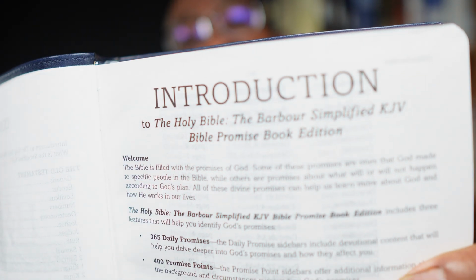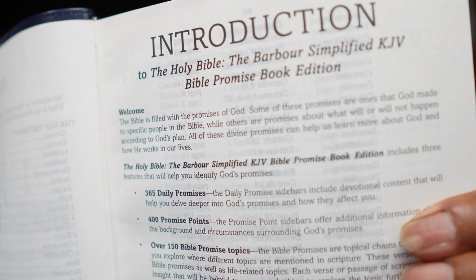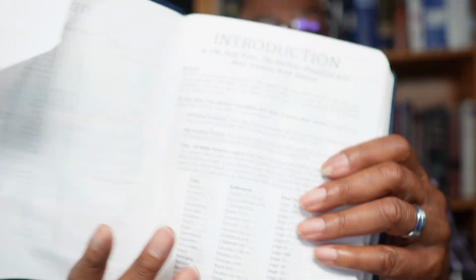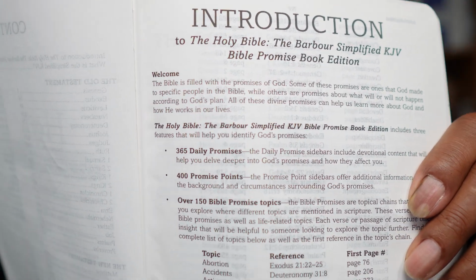So this is the introduction here. And it's got over 150 promise topics, the different promise topics that you will find throughout this Bible. So it's got 150 of those that you will find in this Bible, and this goes completely through the entire Bible.